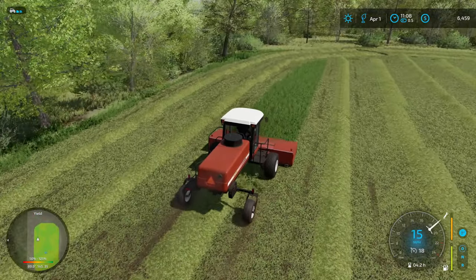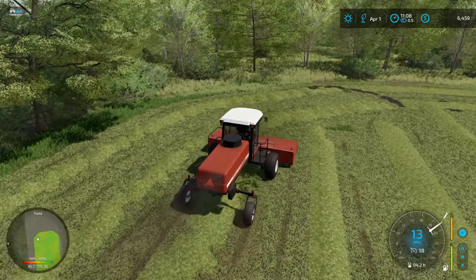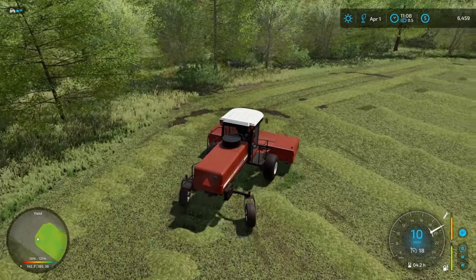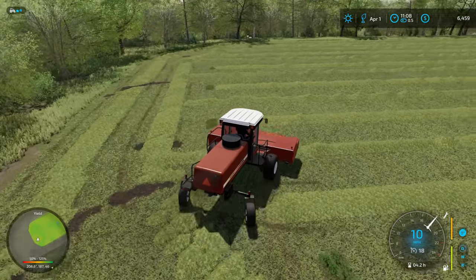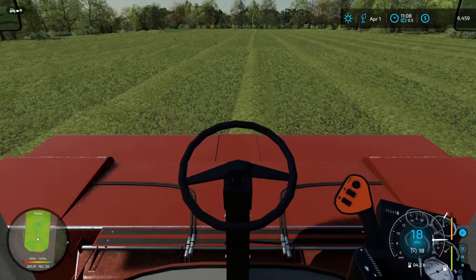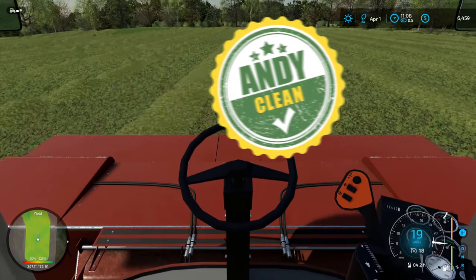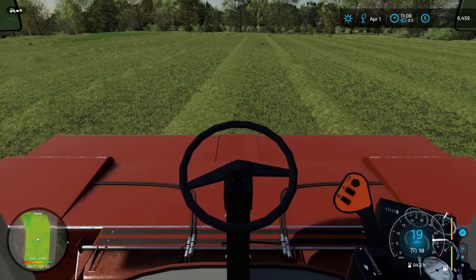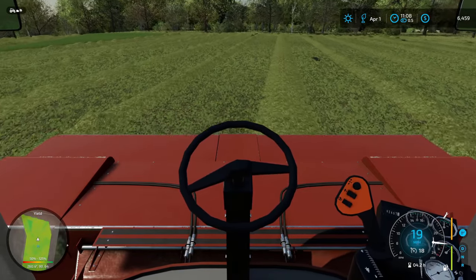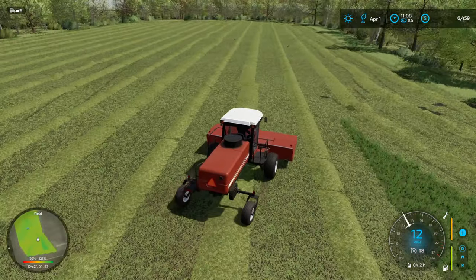The only thing I need to make sure I do when I get done with this mowing is I need to clean out the deck, because if you don't keep this stuff clean, that grass is going to build up underneath the deck and it'll start rusting through. So good thing I actually have the world's greatest farm soap on hand in the shop, some Andy Clean. Between that and what we would usually use as a putty knife, my dad and I use one of them as a grass scraper. I'll just clean out the inside of the deck, make sure we spray it off with some Andy Clean, and that'll help keep our maintenance costs down.